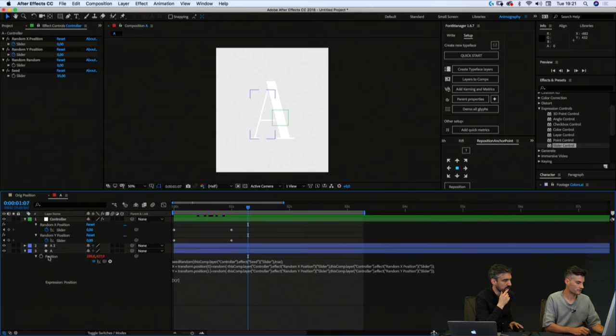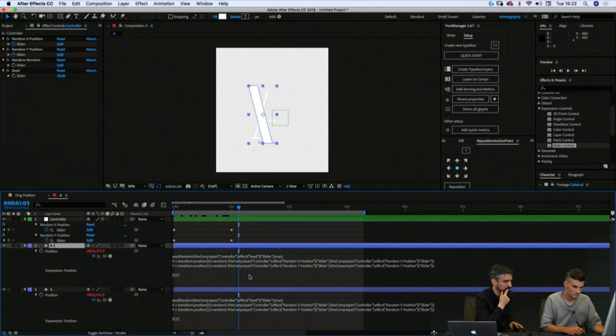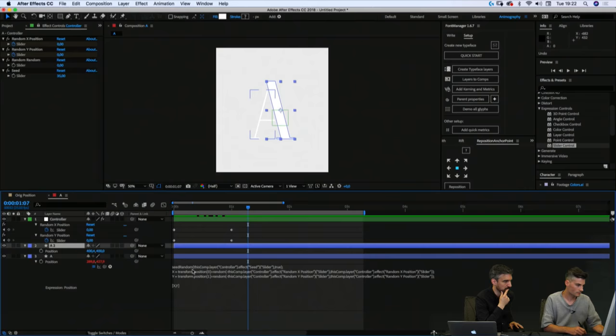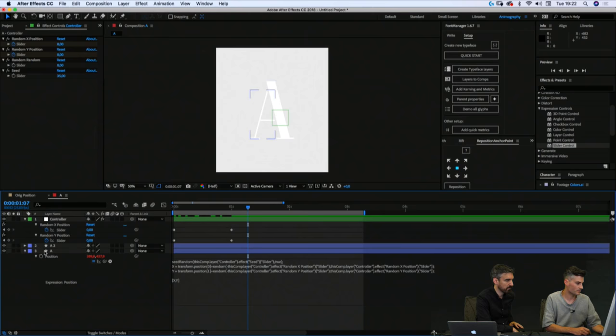And we can just take this and paste it to this as well. And you see they both go in a different... Oh, I see. And they come back to, okay. Yeah. I need to copy only the expression and not the value of the position, so there it works. I'm gonna do the same for the rotation.